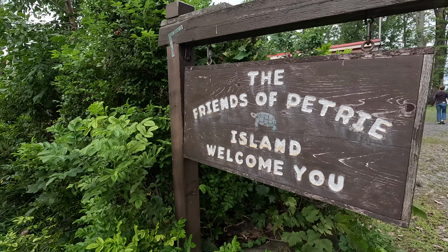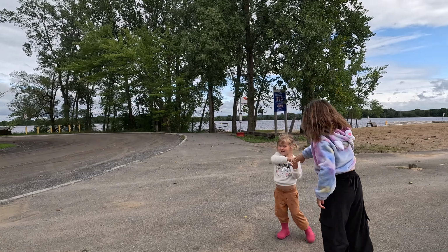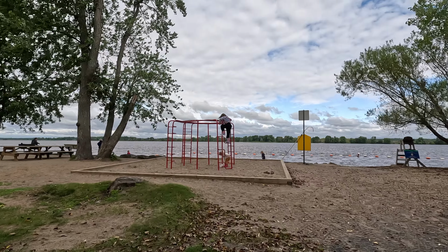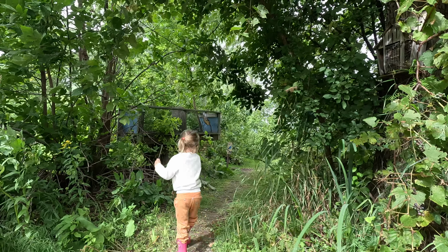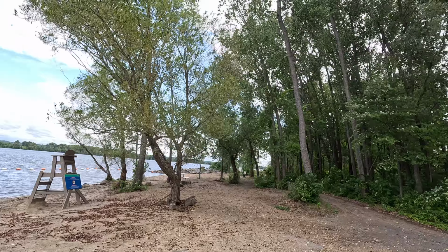East of Ottawa, find Petrie Island, a beach area with walking paths and an information center for kids to enjoy. There is plenty of parking on site and it costs $2 for 2 hours. Bring a picnic and enjoy the waterfront views at Petrie Island.